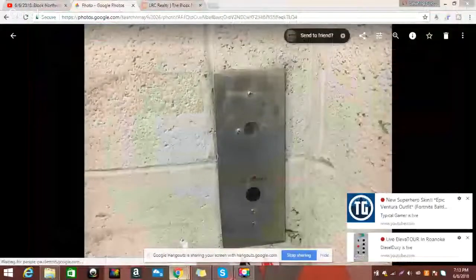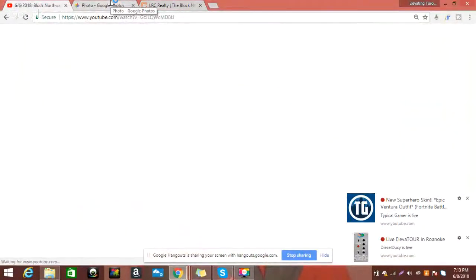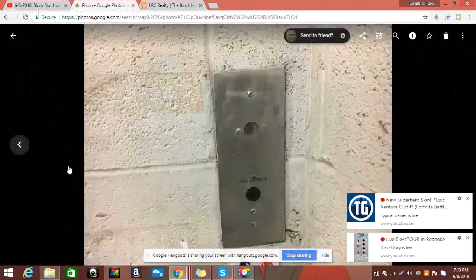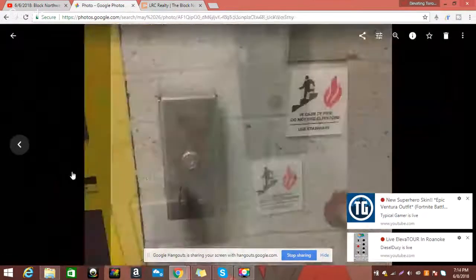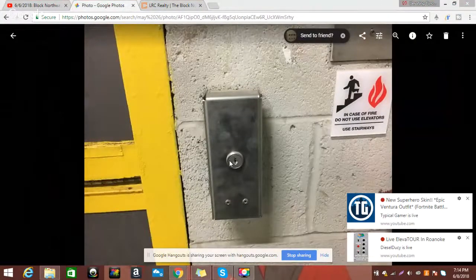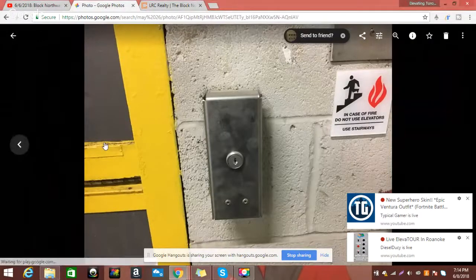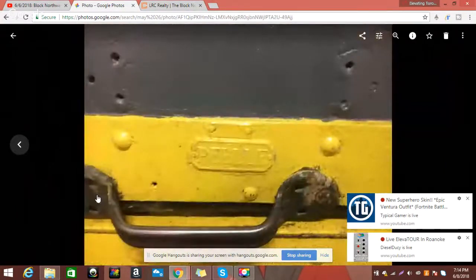So here it is. There's your call button. It's a Marshall elevator. Almost 56 years. That's just the call button. That's the key switch in case of fire. That's for if you need shaft access, pit access. You just put your key in there, pull it up, and you can open the door. That was added on, obviously. It's a Peelle door, and this is a Marshall elevator.